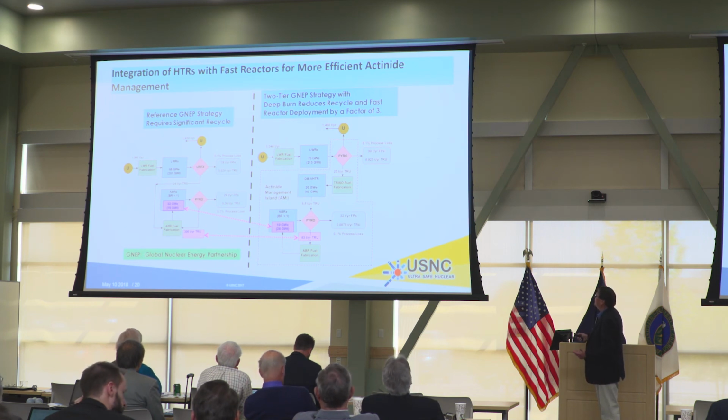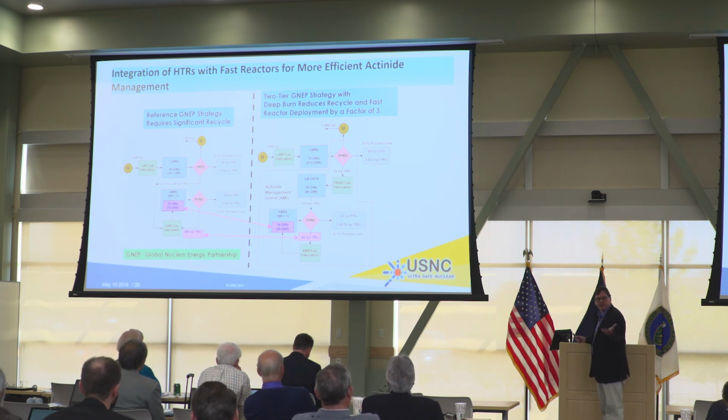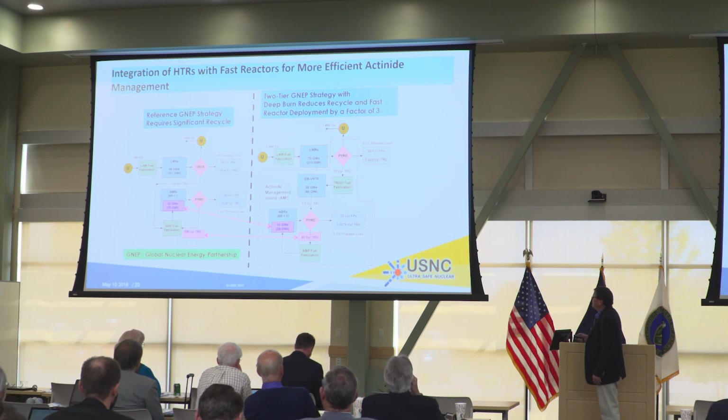We looked at what we call the two-tier GNEP strategy, where we put a VHTR in here operating in this deep burn mode, like 600 gigawatt days per metric ton, just one step pass through the reactor. So now this split, instead of 68 LWR and 32 gigawatts electric for the fast reactor, we end up with about 70 for light water reactors, 20 for the gas reactor, and about 10 for the advanced burner reactor.